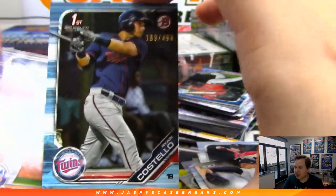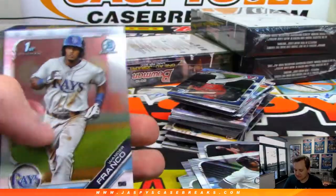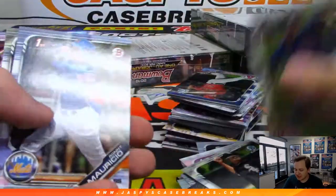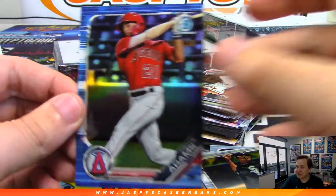Number to 499, Ryan Costello, Twins. Julio Pablo Martinez. Yeah, having a pipeline of breakers, that'd be nice. Top prospects and stuff, that'd be pretty cool. To 150, Jordan Adams for the Angels.